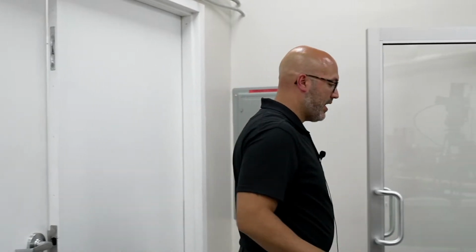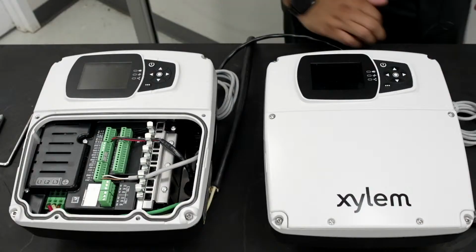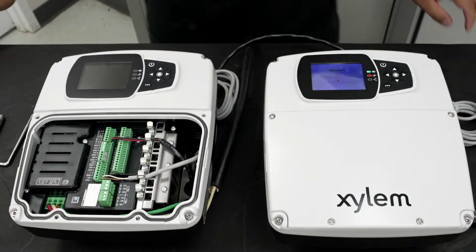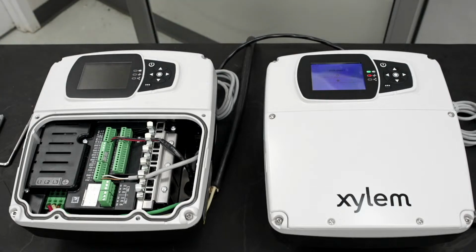Okay, while we're waiting, I'm going to power up one of the units, get that going. All right, now that we have the drive powered up, we do have a question that came in.